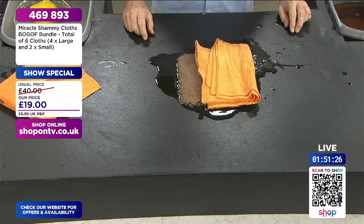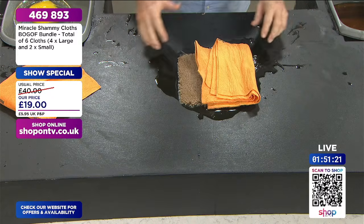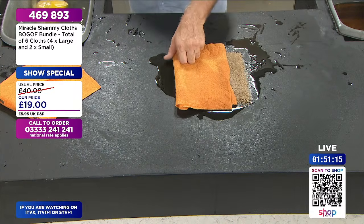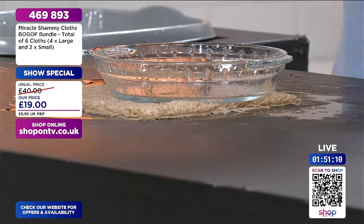This is capillary action. See how it draws the liquid in from the sides? So that's capillary action, pulls it up from below. No other material or textile can do this. 10 seconds did we take? Let's see what we got. Remember that drink? Right back in the glass.